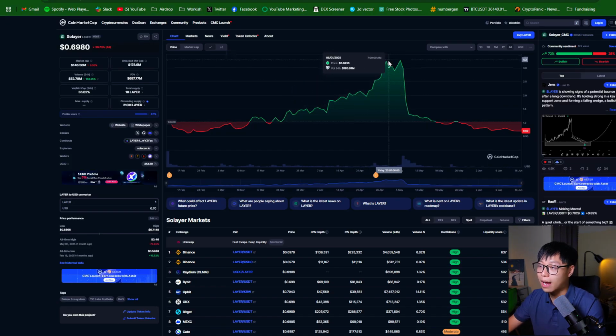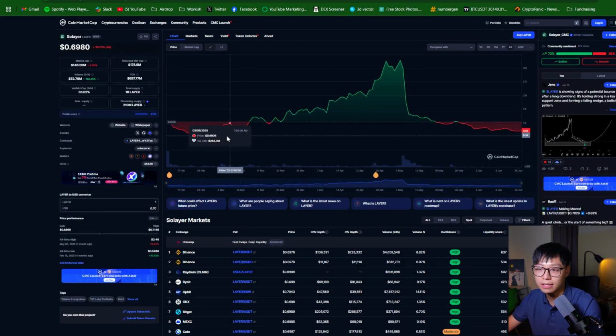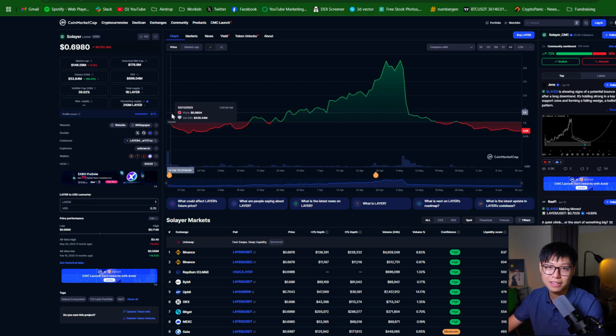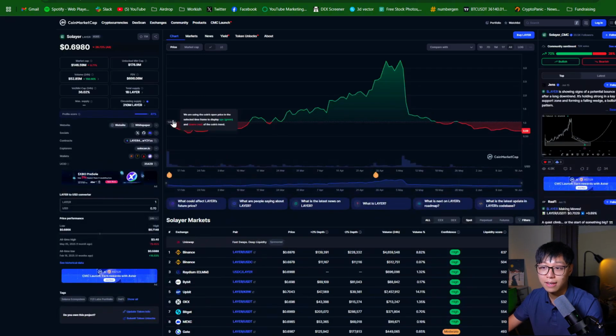At the all-time high, you would get about 9.7x of your initial return if you participate in the BuildPad sale. Okay, now that's obviously an all-time high. Nobody can wait until the all-time high. After it's listed, I believe that most of us will sell. But even after listing, SolLayer is steady at about $1. If you purchase it on BuildPad, it's around 30 cents, around 33, 35 cents. So it's like a 3x when it got listed.